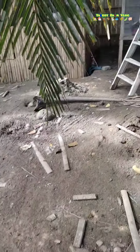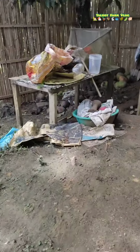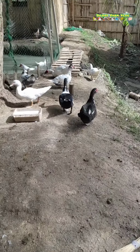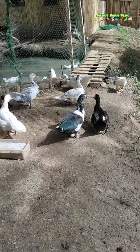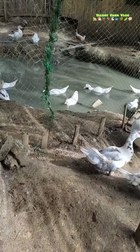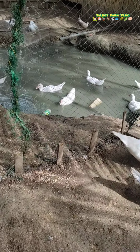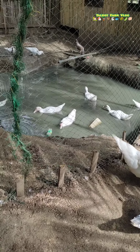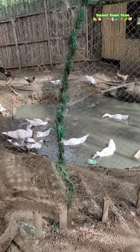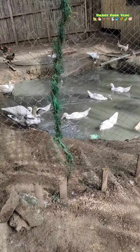And we're going to get some. Alright, we're gonna get the plastic container for the rabbits. Just this. Ducks. So far we've got 35 ducks here on our farm, and we've got about 52 chickens. Yeah, here like that.